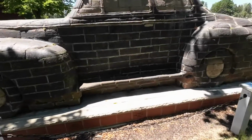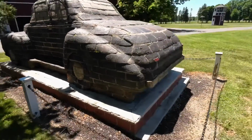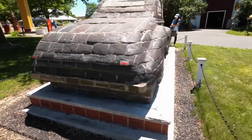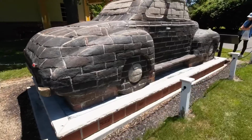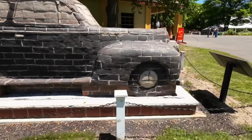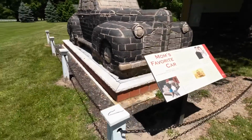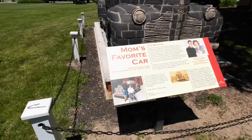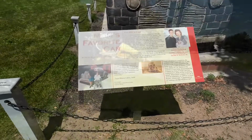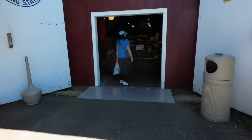Car made out of bricks. That'll last. That's a little different. Building dedicated to the pet cars that we loved when we were little kids.